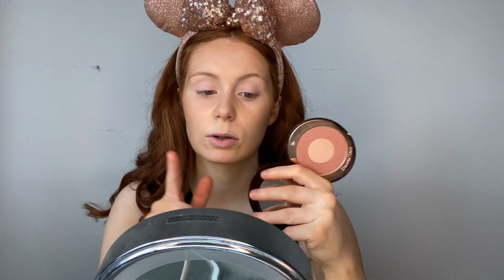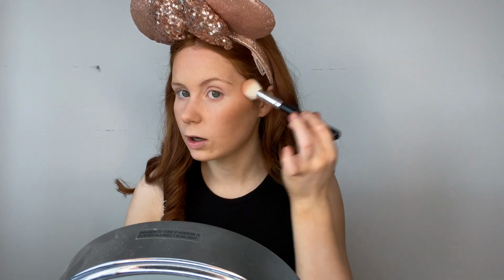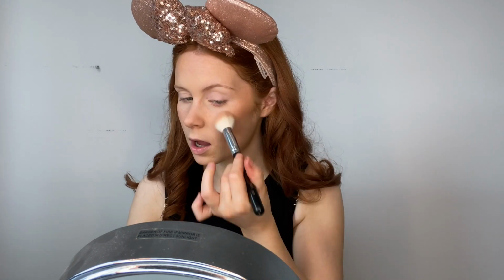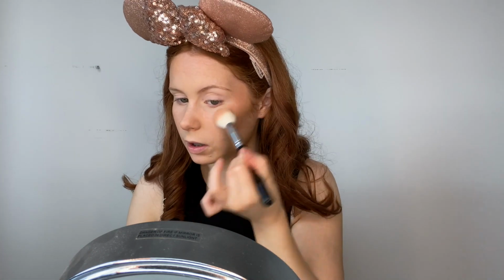What it's not going to do is give you that stripe of glitter where you normally have highlighter and make it so obvious that you're wearing highlighter or makeup. It's going to bring your natural flush back to your cheeks, but it's also going to make you look way more healthy on camera. So I'm going to take this blush and start placing it up really high on the high points of my cheeks, and I'm bringing it back towards my temple.